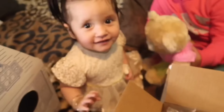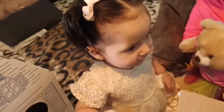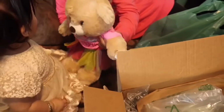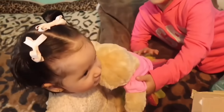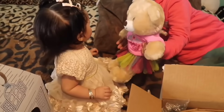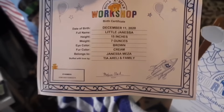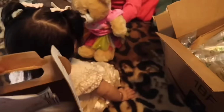So my sister and my niece got Janessa Build-A-Bear. Oh my gosh, that chile. They got her birthday Build-A-Bear. It's her birthday present, but she brought it late because she kept forgetting it. But it came in this box. And then this is her birth certificate. So cute.